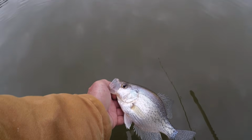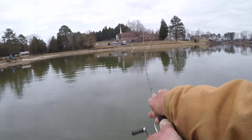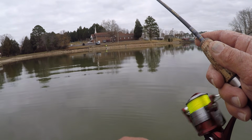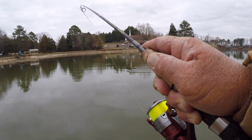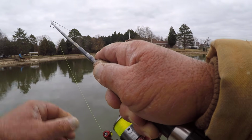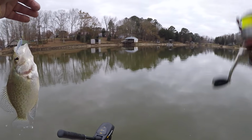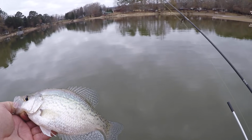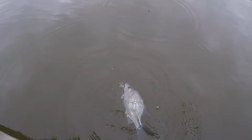But I hadn't caught a white crappie yet. I'm expecting one, but I hadn't caught one yet. That's a black crappie. All of them have been. That's all right, though. There's one. Another fish. Man, oh man, they're packing up right in here now. That's a black crappie. I thought he was a white crappie for just a little bit. A steady retrieve in shallow water is no doubt the best, no matter what time of the year. That's just my opinion. Let's let him go.